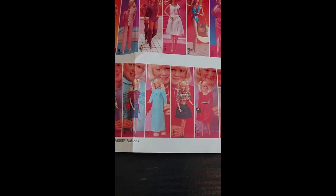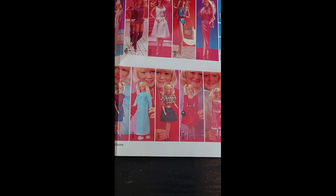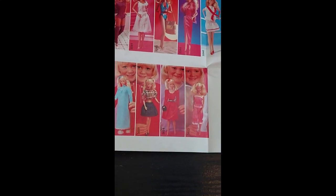Love that. Love the checked top with the denim mini and the big puff sleeves. Just because I remember lots of girls in my high school wearing exactly that look when they're out to a party. I love that red taffeta dress too.